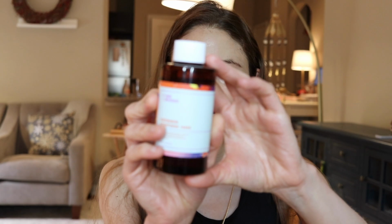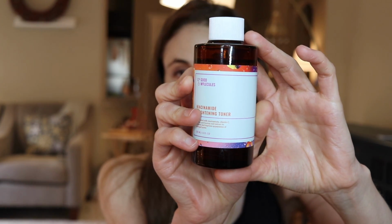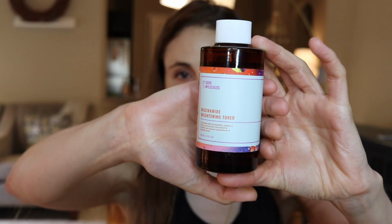I don't know if it's just me. I don't tend to have sensitive skin, but I found that this caused the sensation of burning, tingling, and irritation. And it made my skin kind of red and blotchy every time I used it. So I wasn't able to really tolerate it, basically. It was a fail for me. And because of that, I am resistant to recommend it to you guys.